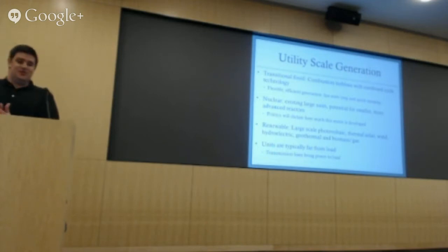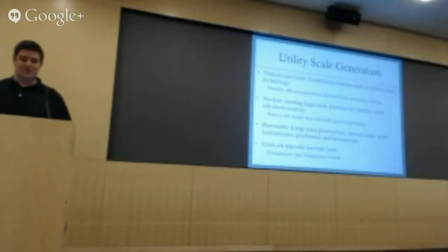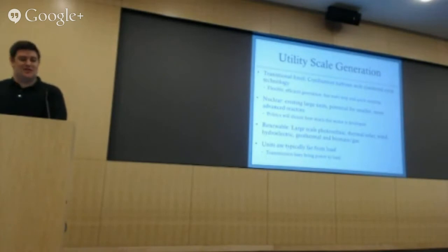Renewables lately have just been large-scale photovoltaic. We do have thermal solar. There's lots of wind, lots of hydroelectric, geothermal, biomass, and biogas. The key here is there are a lot of different sources. In the future, it's going to be dominated by solar in this area. Basically, in whichever area outside of California has a large wind resource, the grid is going to be dominated by whatever renewable resource, like wind or solar or both, is in that area.